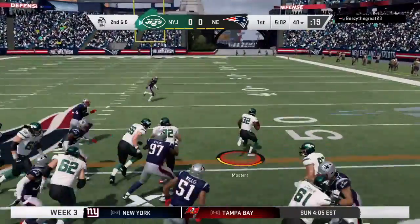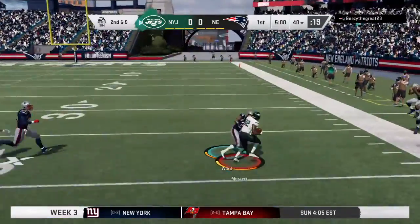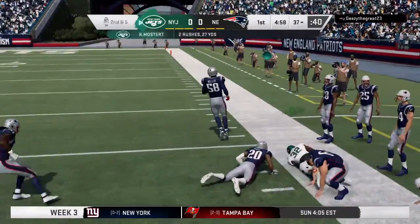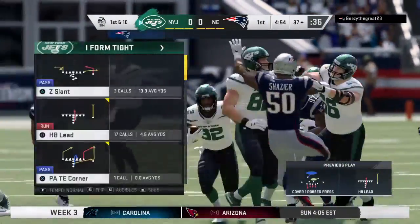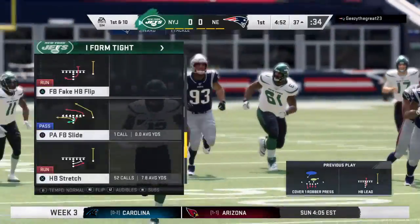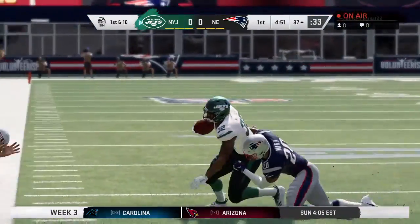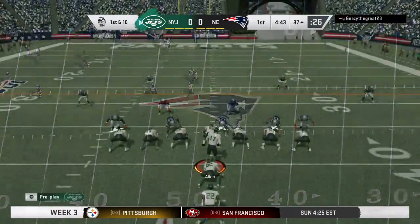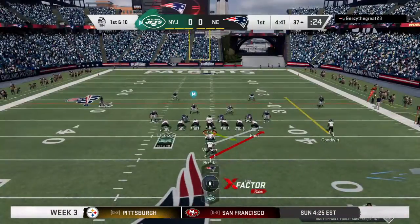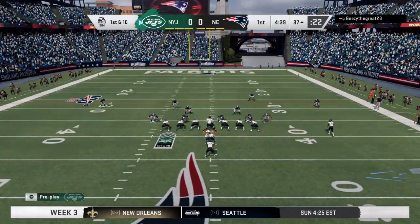This is Mostert. Oh, he's got a little daylight. And they'll get this well past midfield before being stopped just before the 35. 22 yards there, a 1st down. A couple of nice carries back-to-back here, establishing the ground game a bit. Yeah, these aren't bare-bones runs now. I mean, they're getting substantial yardage, the kind of yards you're looking for, right?